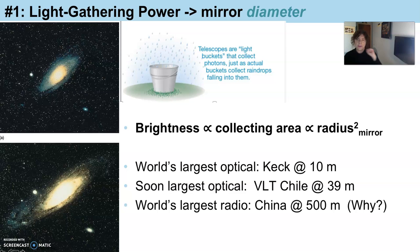This slide I have to redo for you, okay? Because the world's largest optical telescope is the telescope in Chile, but it is currently at 34 meters. Soon to be, in 2025, there will be an ELT telescope in Chile from the European Union. It'll be the Extremely Large Telescope, ELT, and that will be at 39 meters. So I need to correct this slide for you, but one thing you need to take home out of this is the bigger the better in terms of light gathering power and in terms of the quality of the telescope.